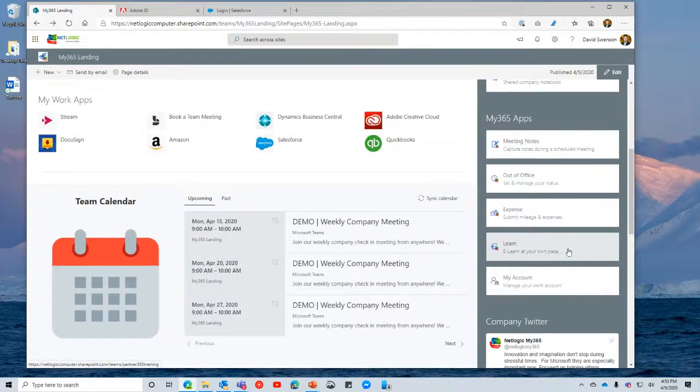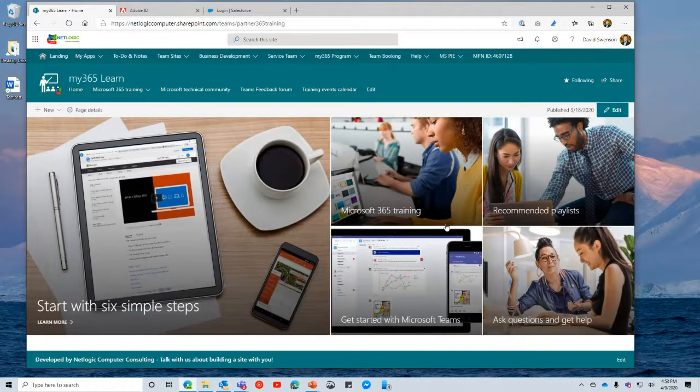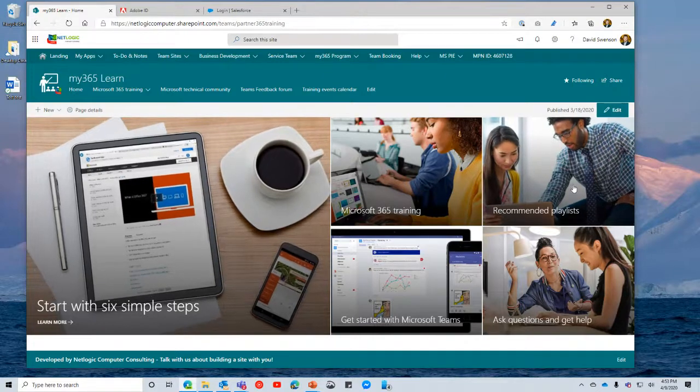But let's talk about Learn. And Learn comes included with all landing sites. What Learn is right here, this is content that's pulling directly from Microsoft proper, so it's constantly getting updated. So there are a couple of options. You could do the basic, get started with 6 simple steps. How do I sign in? How do I do this? Very basic stuff. You could also view recommended things.